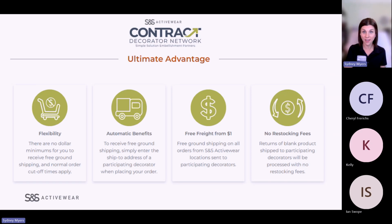The cutoff times are the same. There are also no restocking fees to return the blank product if your customer changes their mind after you order the product and the decorator receives the goods. And so you're covered there as well.